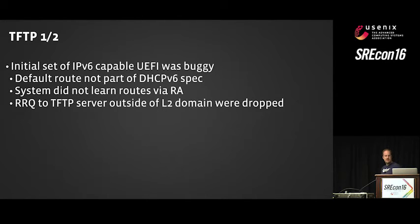Next step, TFTP. That was interesting too. We had buggy firmware. One thing we found was when our servers were turned on and made DHCP requests, that worked fine. We made a TFTP request, nothing happened. Why was this? It's because the server learned the IP address just fine, but it wouldn't wait or didn't properly do the request for a route.